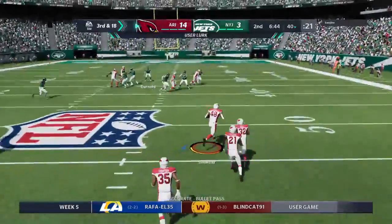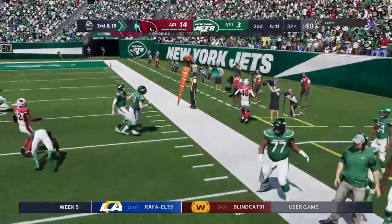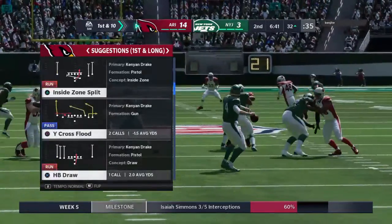And he fires one that's intercepted. Picked off by the rookie Isaiah Simmons. He had a little bit of the turnover bug last week. 3 interceptions. Not an absolute disaster, but another one here. Do you start to get a little worried?